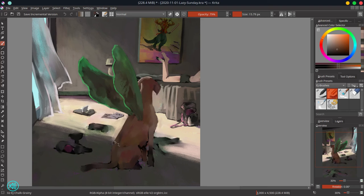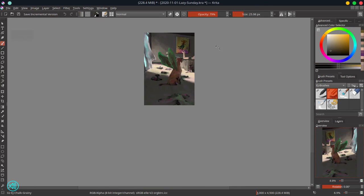I'm not sure what inspired me to bring back Summer Fairy Dog from an earlier illustration, but something did inspire me to bring it back, and so I did. I thought it would make a cool composition, and it is a cool composition. So I brought Summer Fairy Dog into this illustration and added him together with another figure, and lo and behold, we have this illustration called Lazy Sunday.